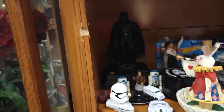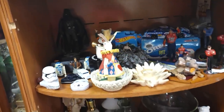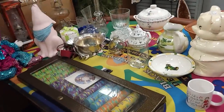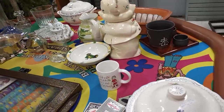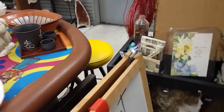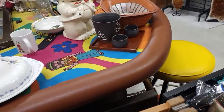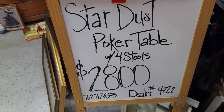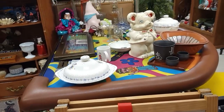Lots of little stuff in this booth. What drew me into this booth was this poker table. It comes from the Stardust Casino that is long, long gone. And it actually comes with a pair of the yellow stools. I don't know. Yeah, there we go. And I'm thinking, I could make a spot for that. But then I saw, oh no, it's $2,800. No, no, we'll just leave that right there.